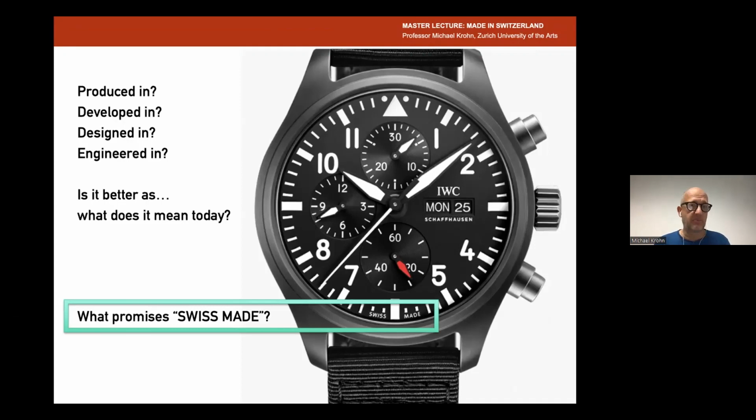Does this mean it's produced in Switzerland? Does this mean it's developed in Switzerland? Designed in Switzerland? Engineered in Switzerland? So actually, we don't know it exactly. What does this mean? And at the far end, what does this promise? Is it better than a product from the United States or from Italy or from Great Britain?